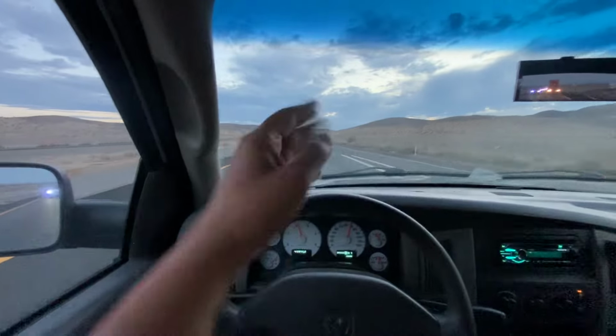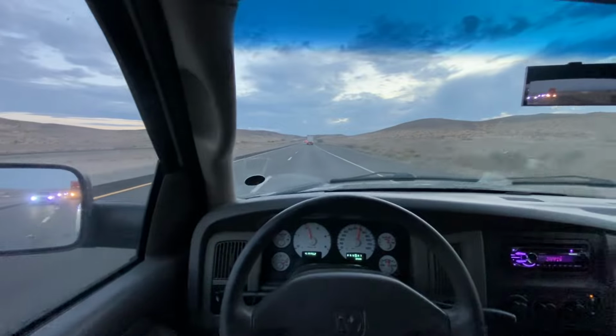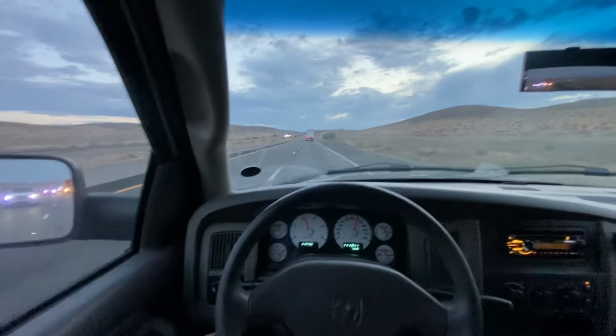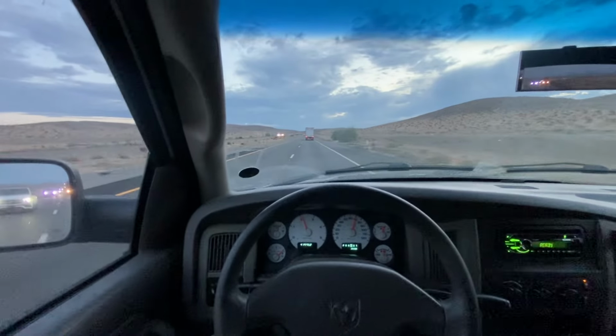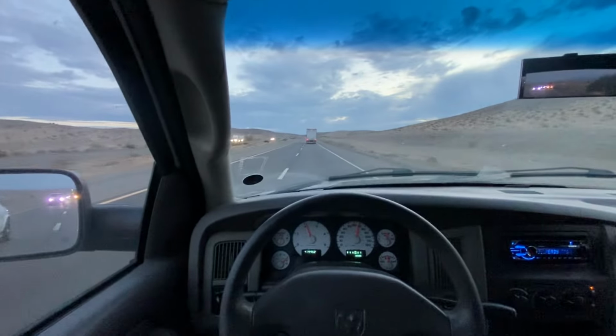Or, like we're doing today, if you're driving out to Vegas, we don't have a trailer hitched up this morning, and we might have, I don't know, 3,000 or 4,000 hitched up on the way back to Southern California, and that's fine. You can work with that.